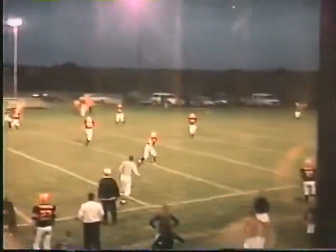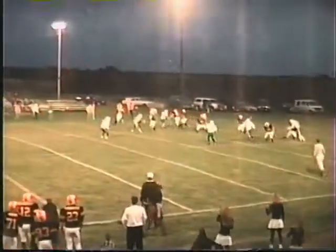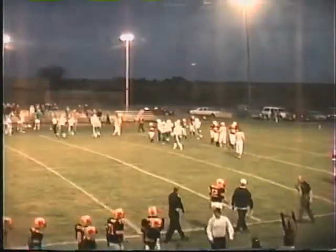Game's underway. Beckman at the 3, 5, 10, 15, up the middle, 20, 25. Nice return there by Nick, brought down by number 20 and 61.